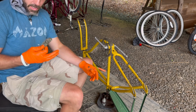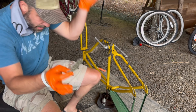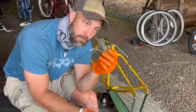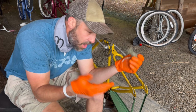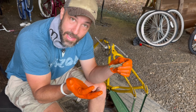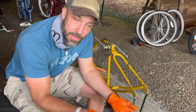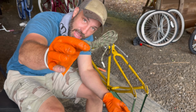Next on the list, as I reach my greasy hand into my pocket, is just short bits of string. Yeah, I mean, it's nice to have a long piece of cordage, a piece of big paracord like this. If you had 25, 50, 100 feet of it, sure, it's really nice to have that. But in reality, what you really need most of the time is just a short bit like this. This is probably, I don't know, less than 10 feet.